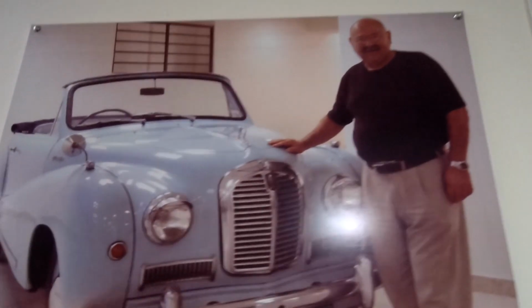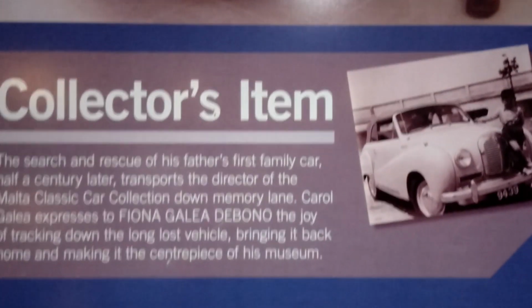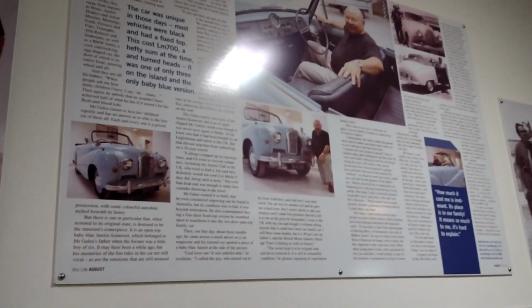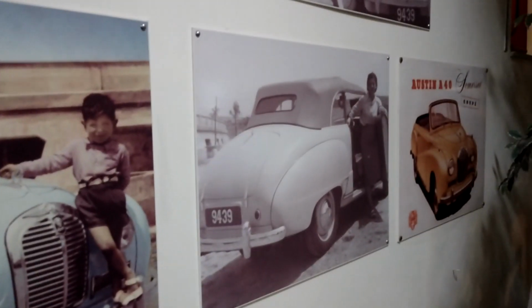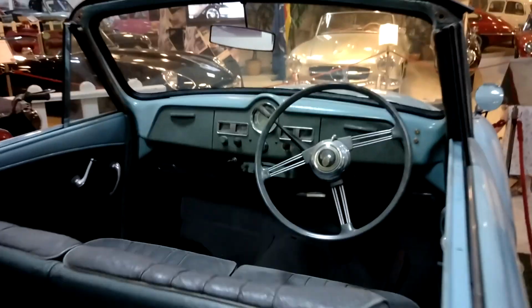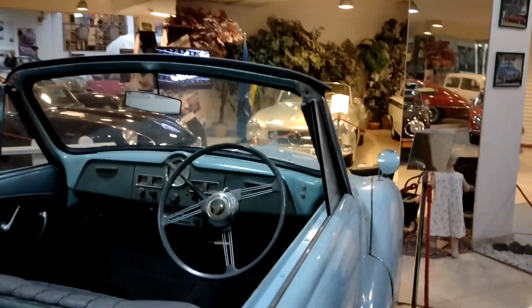Now there is Carol Gallier, who started this museum. Search and rescue of his father's first family car half a century later. So that is his old family car, and that's him sitting on it there. Look. And his mum and his dad. Now, how wonderful is that? What a wonderful story to find, rescue, and restore your old family car. Absolutely wonderful. Imagine the feeling he must have got when he located that.